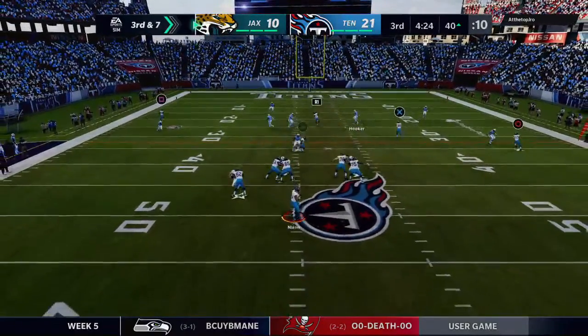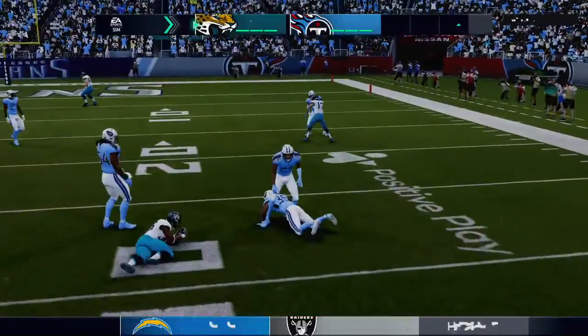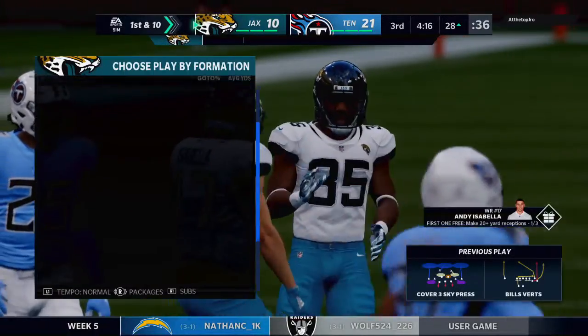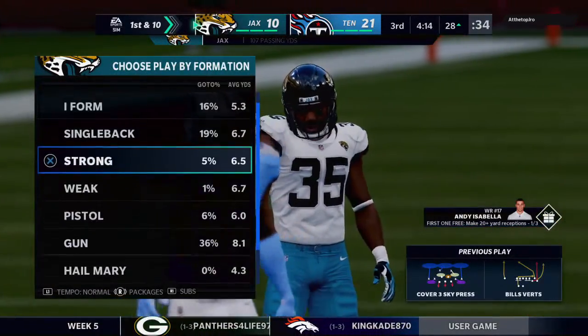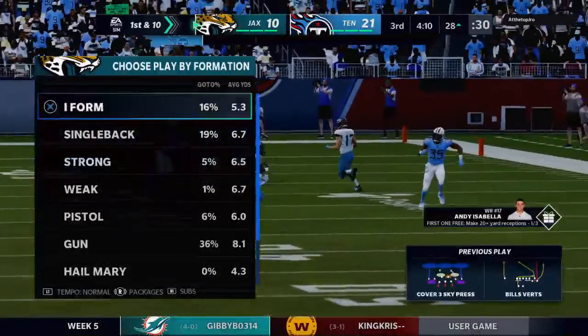To throw on third down. Nixon. He's going to find his running back. It's complete. And he is going to have a Jags first down as they're able to get the third down conversion. 11 yards there for Jacksonville and a first down as well.